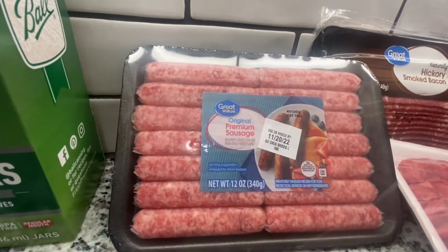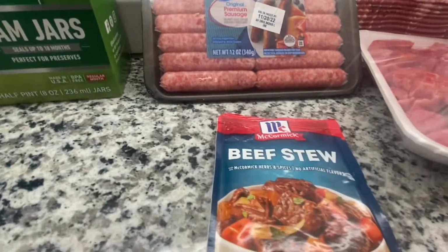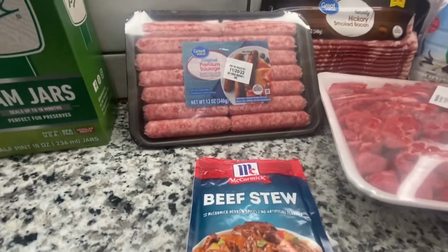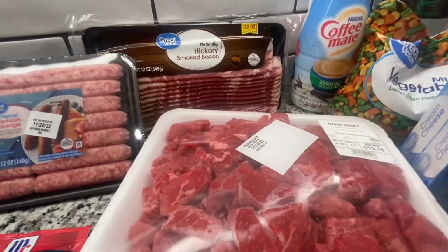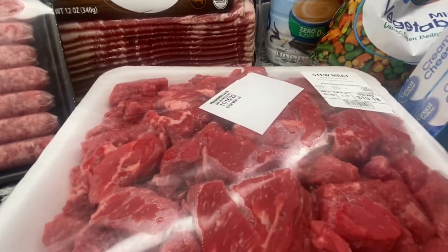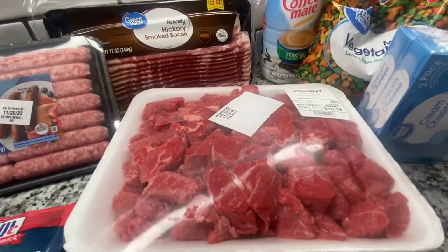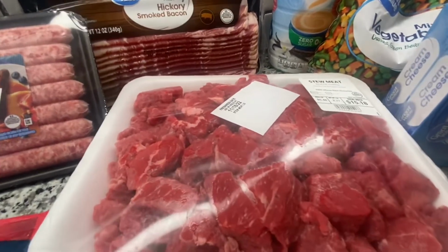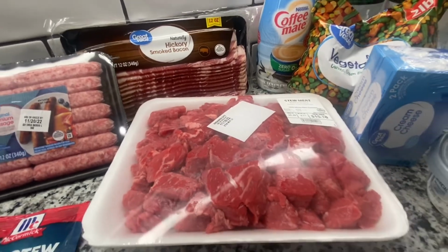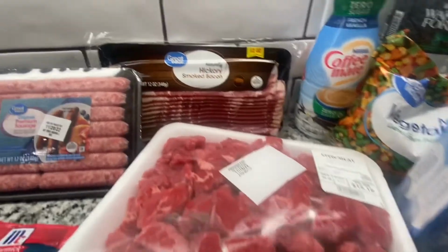Got some Great Value premium sausage. Got beef stew mix. We're going to be making some beef stew coming up pretty soon. This is a huge pack. It was, how much, $2.77 a pound, which is, you know, not too bad, but I feel like I can divide this up and make 2 meals out of this. So that makes me feel a little better.